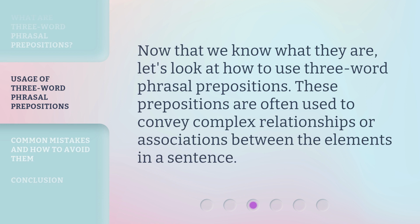Now that we know what they are, let's look at how to use three-word phrasal prepositions. These prepositions are often used to convey complex relationships or associations between the elements in a sentence.